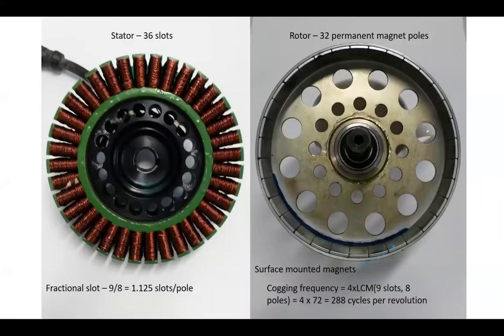So this is a picture of the brushless motor which drives the Ubco bike, and I've got the Ubco motor here if you're curious to have a look at it at the end of the talk. This design, it's what's called an outer rotor design, where the rotor sits outside the stator, and the rotor contains this array of permanent magnets.